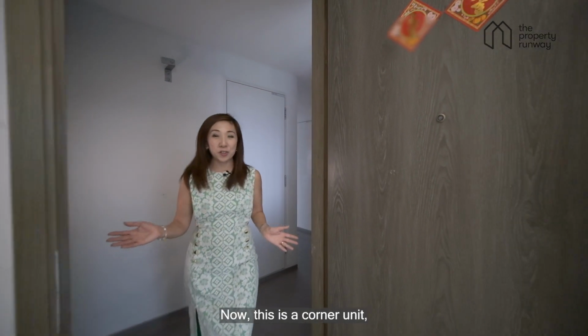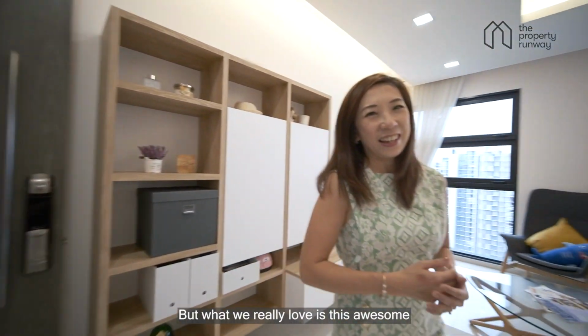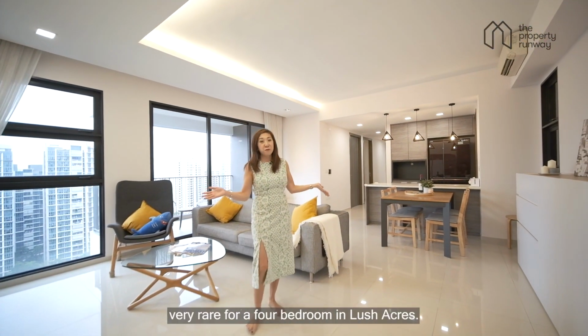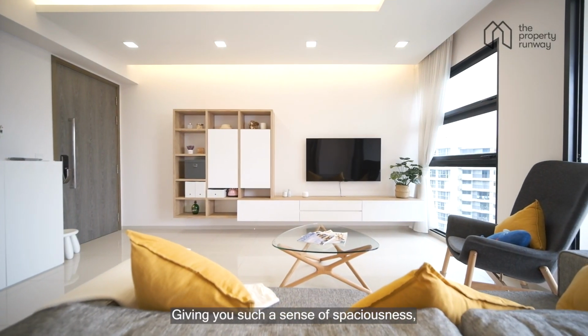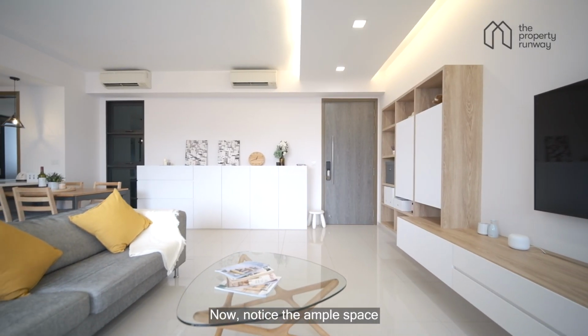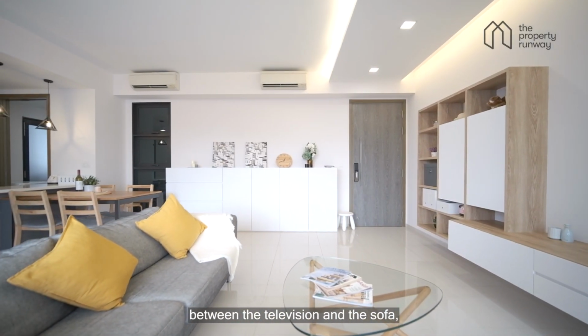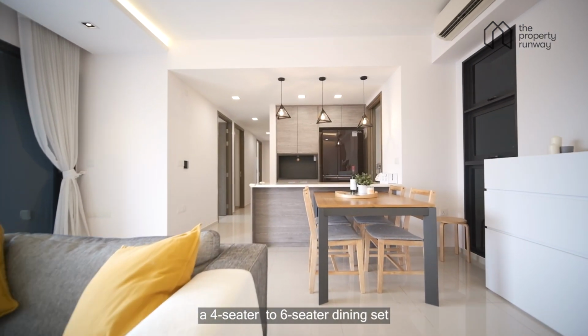Now this is a corner unit and what's more, it is on a very high floor. But what we really love is this awesome landscape layout, very rare for a 4-bedroom in Lush Acres, giving you such a sense of spaciousness the moment you enter the house. Now notice the ample space between the television and the sofa, leaving plenty of room for you to have a 4-seater to 6-seater dining set.